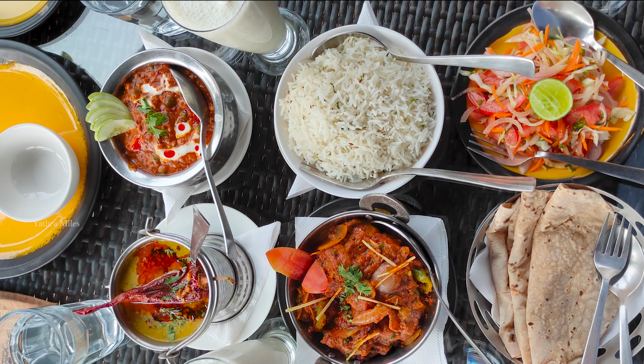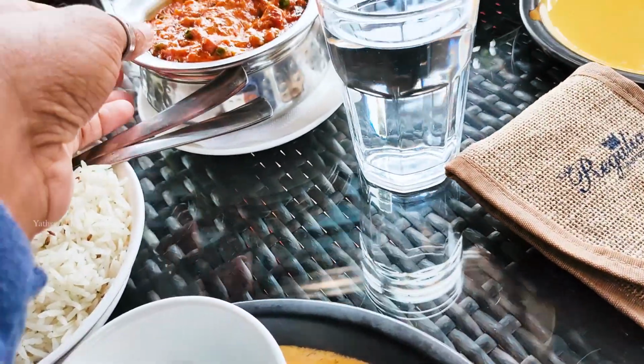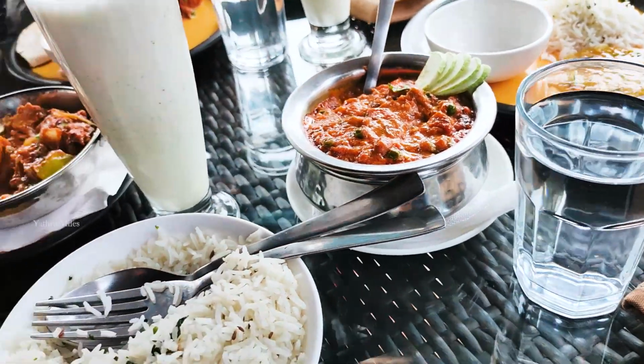And last, we had a delicious lunch at the resort. And now we are leaving to South Goa.